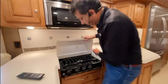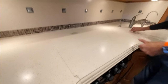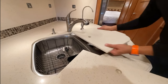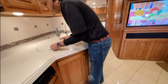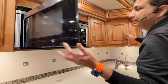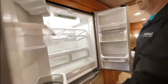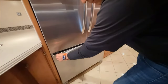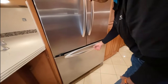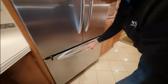All right, let's see, three burner gas stove. And we got dual stainless steel sinks, a sink with a double. Once again, we haven't got it detailed. We just got the coach in. You got a little soap dispenser, more storage. You got a convection oven here. Yep, I used it for my pizza. And you got a nice household refrigerator, KitchenAid. And this is a little lock mechanism. So if you have loaded up frozen food items, you could just lock it here so it won't come open.